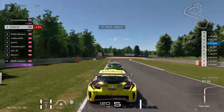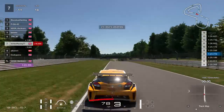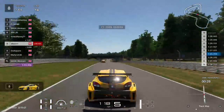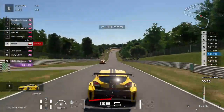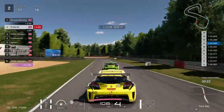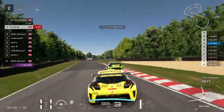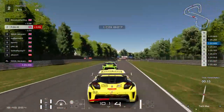Matty Rudd's up to 4th. We've lost, what's happened to Vortex? Oh, he's gone off the track. And I think Aline's going to get him before we get to the turn. No, he's not going to quite make it. It's going to slot him behind. That promotes everyone else up a spot. That's a shame for Vortex. He drove well through this race. Well, the final lap, just makes a mistake.